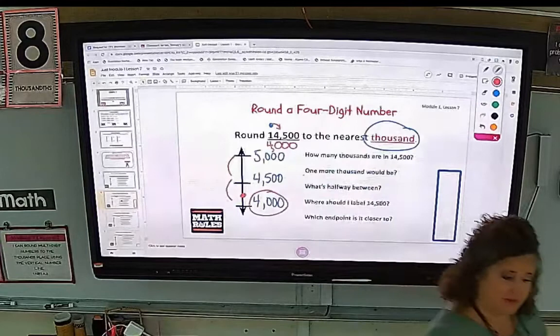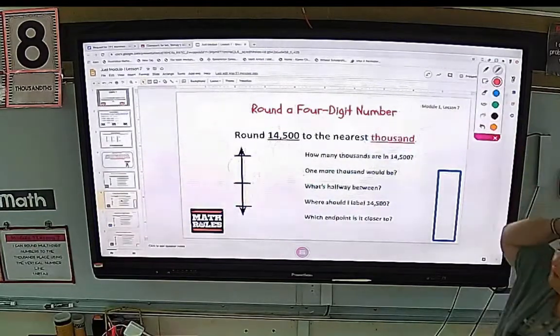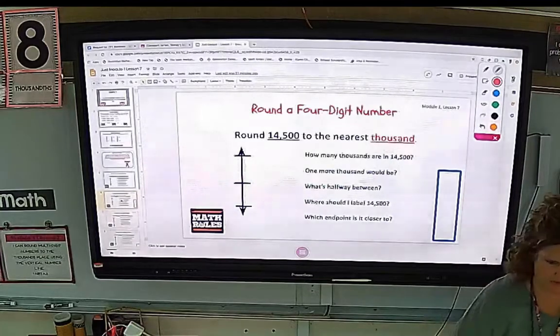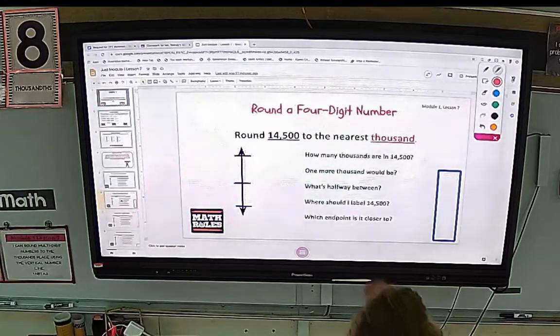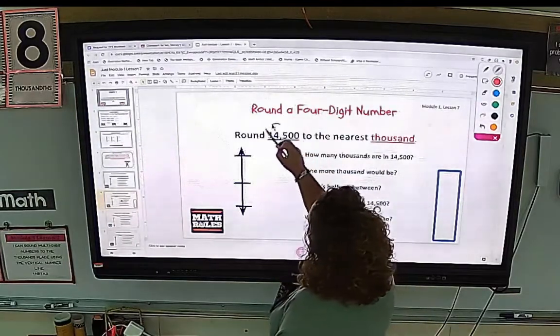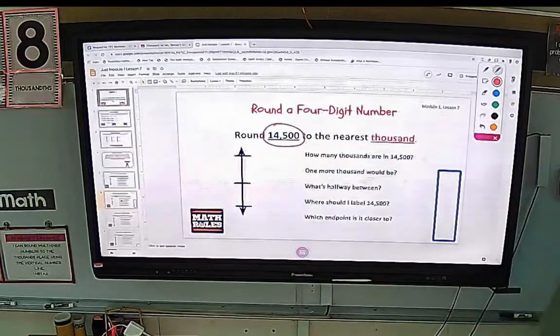Because what's about to happen now is that the thousands place has some other digits around it. And sometimes that tends to throw us off a little bit. You guys are doing excellent with this so far, so we're good. Go ahead and draw a vertical number line on the side. And we're going to put this number, 14,500.